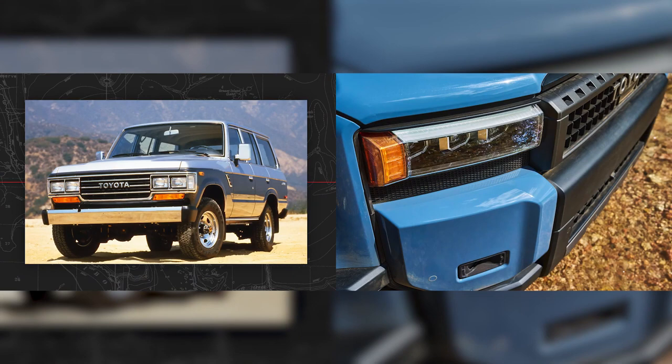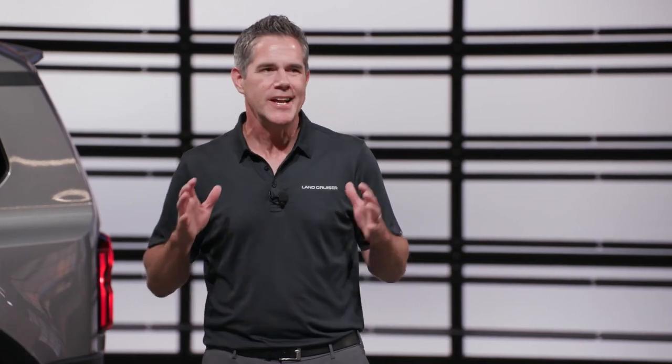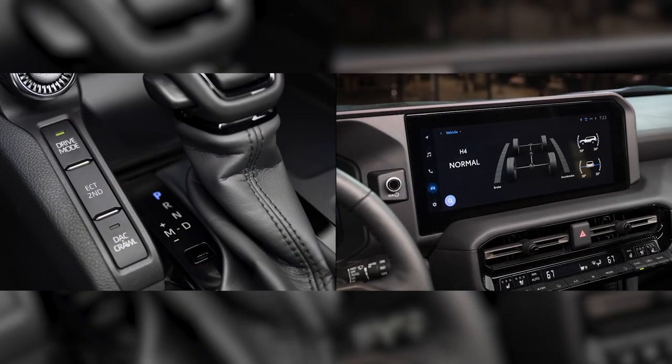This truck reminds me of the FJ62 with its sharp rectangular headlights, but it also gets rigid, color-selectable LED fog lamps and an all-new front stabilizer bar disconnect for even more traction in tricky off-road situations, along with Multi-Terrain Select and Multi-Terrain Monitor that displays on a 12.3-inch touchscreen.